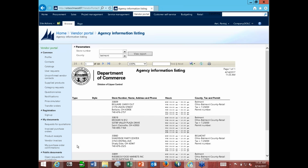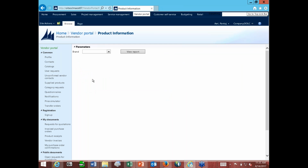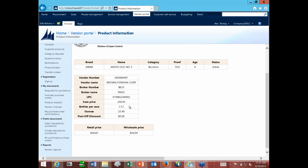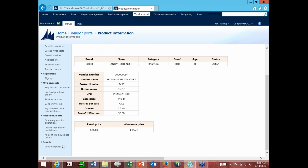So our next one is the product information report. So I'll click on product information, and we can run this for a particular brand, or we can run it for all the brands. So I'm going to run it wide open. So this lists each brand on one page. And if I scroll down, we can see the information like the case price, retail price per bottle, and the wholesale price per bottle. And if I want to see another item, I can put the item's name in the search and do a find, or I can add the item number in the brand and select the view report.